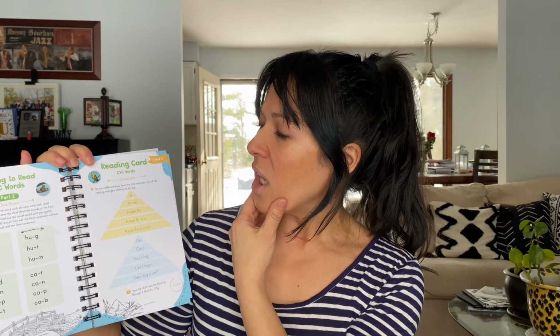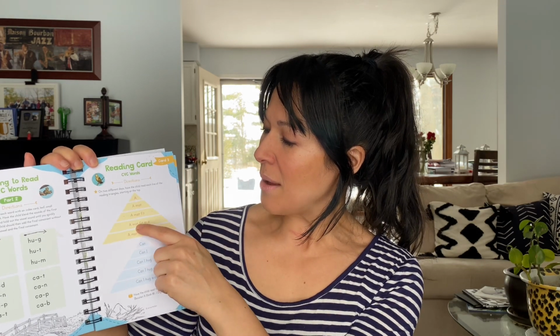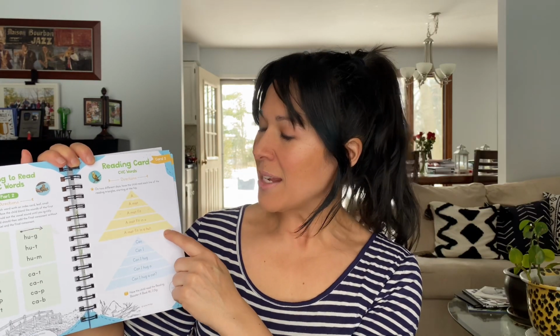She really loved these, what do you call it? A pyramid. These reading pyramids where it would just be with 1 letter, a mat fit, a mat fit in a hut. And by the end of this pyramid, she's reading a full sentence, and she was only 4 years old. And so that was this really fun experience for her to be proud of herself and know that she was reading.